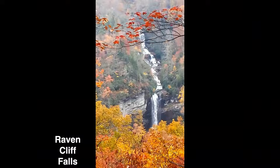So this is Ravencliff Falls. There's one discrepancy in Thomas King's waterfall book. He calls Upper Whitewater Falls the highest in the east. He says that's 408 feet. But in his same book, he has Ravencliff Falls, and he says this is 420 feet. I asked him about that one time. He said, well, if I ever make a new edition, I'll get that straightened out.